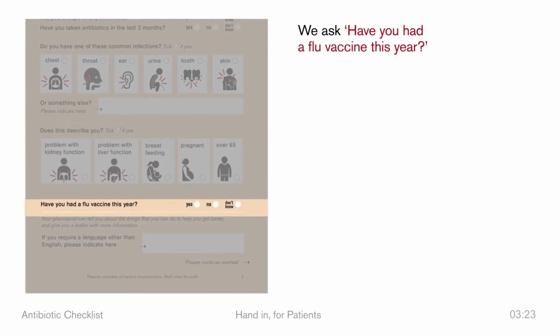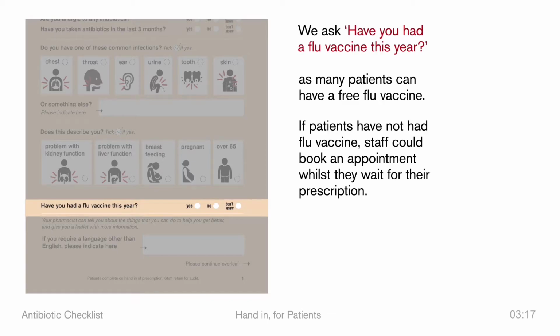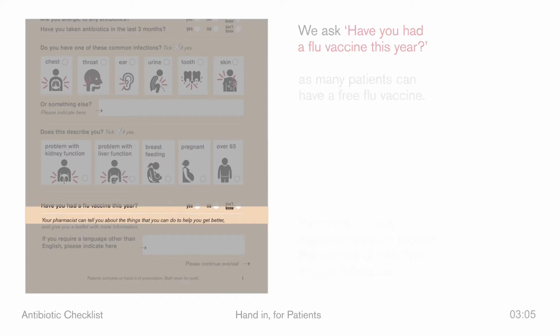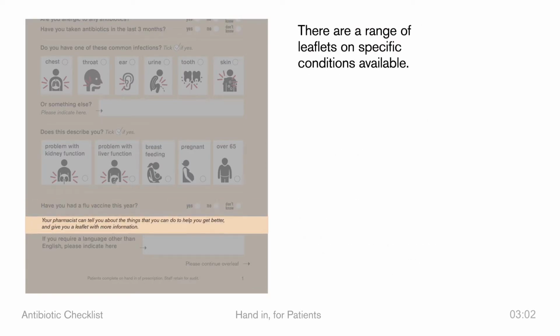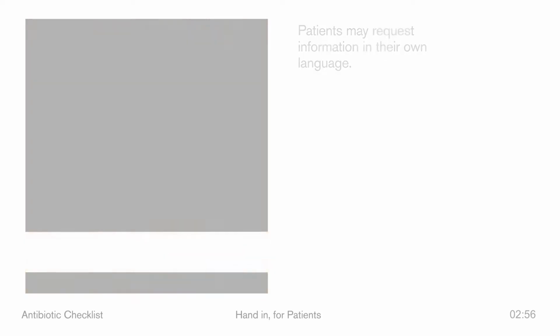We ask, have you had a flu vaccine this year, as many patients can have a free flu vaccine? If patients have not had a flu vaccine, staff could book an appointment whilst they wait for their prescription. Vaccines are very important to help reduce the spread of infection and antibiotic use. There are a range of leaflets on specific conditions available. Patients may request information in their own language.